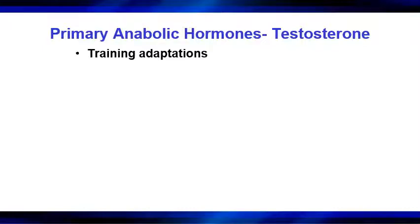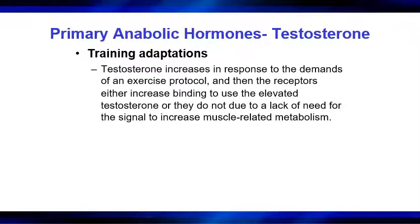Looking at training adaptation, testosterone increases in response to the demands of an exercise protocol, and then the receptors either increase binding to use the elevated testosterone, or they do not, due to the lack of need for the signal to increase muscle-related metabolism. So we know that we get these changes in the circulating levels of testosterone. Again, the exercise mode needs to stimulate this. That's the key thing. Training time and experience may also be factors in altering the resting and exercise-induced concentration of the hormone.